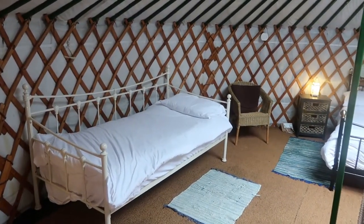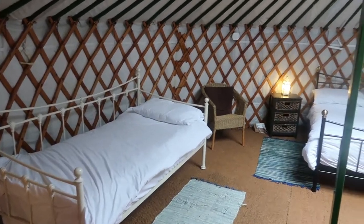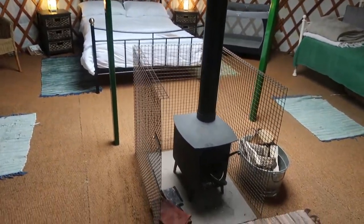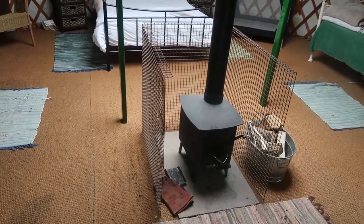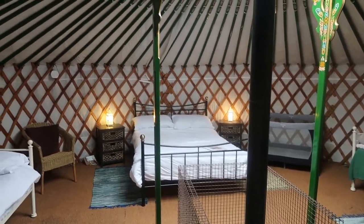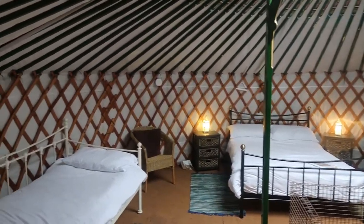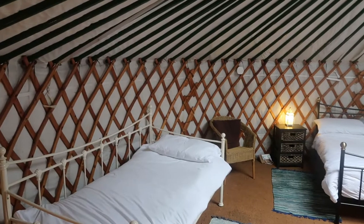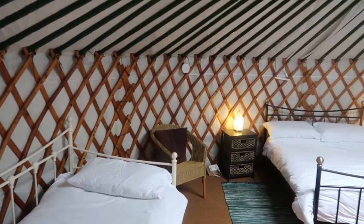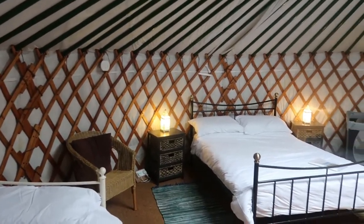This is our yurt. It is so warm in here. I wish I could show you just how warm, but this tiny little log burner is really pushing out the heat. So it's so cozy in here. I actually thought they'd be much bigger than this, but actually it's quite small. But it packs so much in. Look how beautiful it is. And because it's smaller, it's so warm.